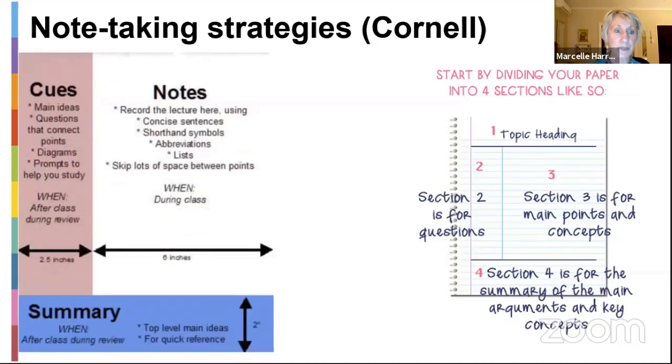So on the left, you would do your main ideas, questions, diagrams, all the cues. It's your little thin section on the left. And then you would do your notes. Interesting here, how do we do the notes? We don't use full sentences. We rather use concise sentences, shorthand symbols, abbreviations, lists, skipping lots of space between points and so on. And this is usually done during class.